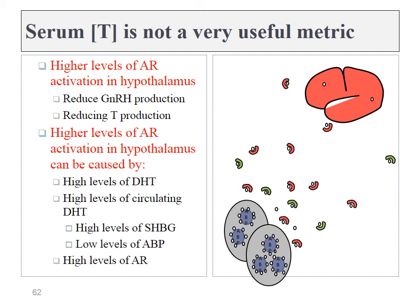So how much testosterone is produced? Well, that's under the control of the hypothalamus. And how much of this hormone here, GnRH, is being produced? And GnRH will in turn trigger the pituitary to produce LH, which triggers the interstitial cells to produce testosterone. Okay, fine. So far, that's fairly simple. But we don't really care about testosterone produced by the interstitial cells. Because, really, we need to convert that testosterone into dihydrotestosterone to really activate the androgen receptors.